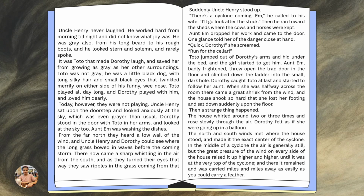Uncle Henry never laughed. He worked hard from morning till night and did not know what joy was. He was gray also, from his long beard to his rough boots, and he looked stern and solemn, and rarely spoke. It was Toto that made Dorothy laugh, and saved her from growing as gray as her other surroundings. Toto was not gray. He was a little black dog with long silky hair and small black eyes that twinkled merrily on either side of his funny wee nose. Toto played all day long, and Dorothy played with him and loved him dearly.